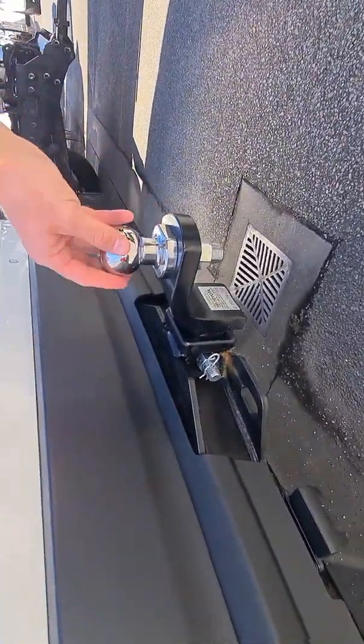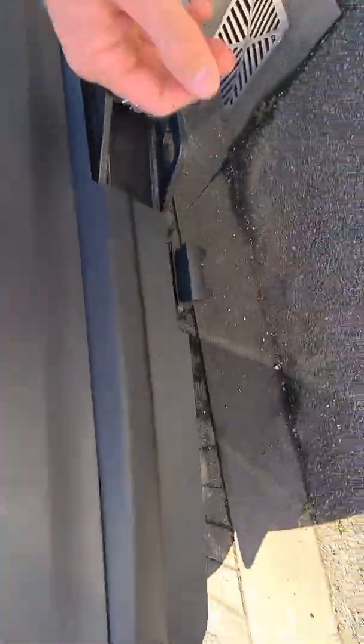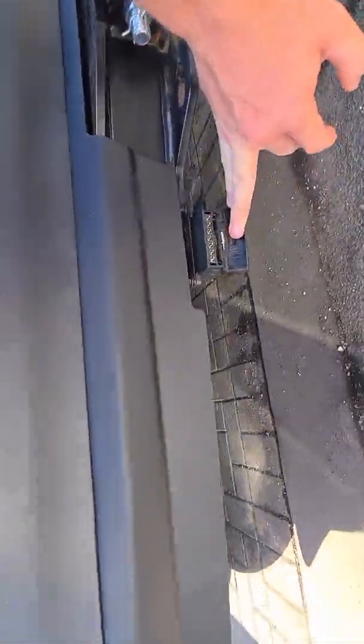So obviously the tow ball is here too. You can see that's only got a small amount of wear and tear. I don't think this has seen a lot of towing. And you can see the trailer pin under there as well. See your 7-pin trailer plug as well for the flat.